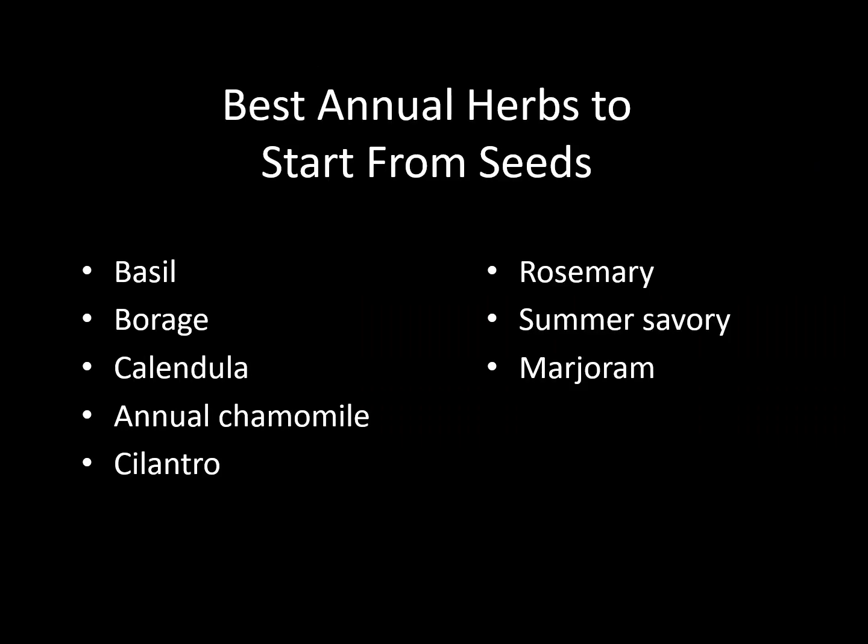The best annual herbs to start from seed, we have basil, borage, calendula, annual chamomile, cilantro, rosemary, summer savory, and marjoram. The rosemary is pretty slow to grow though. That one's going to be so slow growing for home growth from seed that you're probably going to want to buy a plant, because it takes several years to get a nice sized rosemary plant.